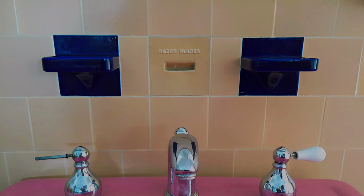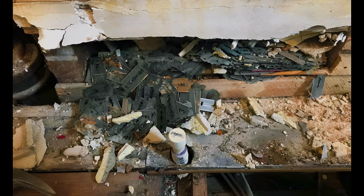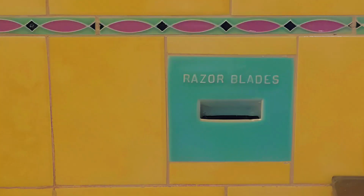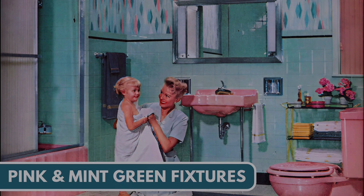The blades would drop into the empty cavity between studs, out of sight and out of mind. Over decades, some homes accumulated hundreds, even thousands, of blades in their walls. This method wasn't unique to one region. It became a nationwide practice, especially in mid-century homes built between the 1930s and 1970s. As disposable plastic razors became more popular, the need for built-in disposal vanished, but the legacy remains. Even today, renovators occasionally crack open a wall and find a silent pile of rusted metal, a hidden archive of morning routines.